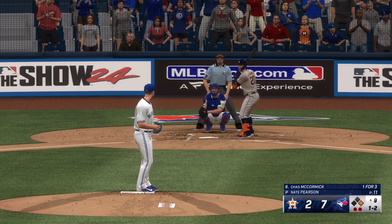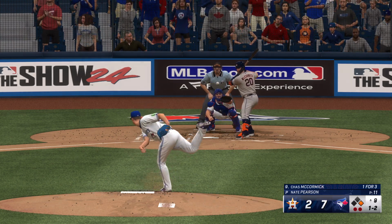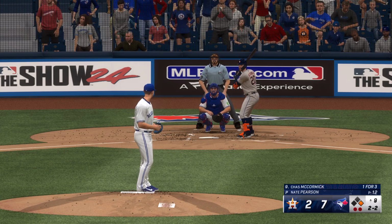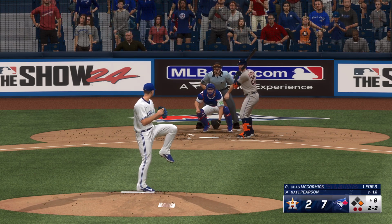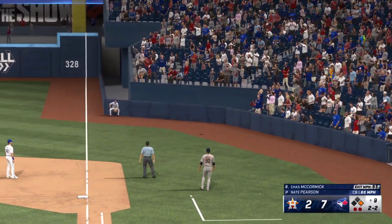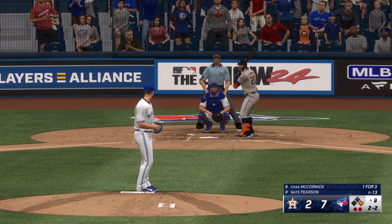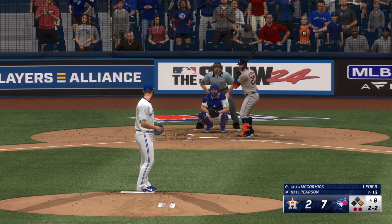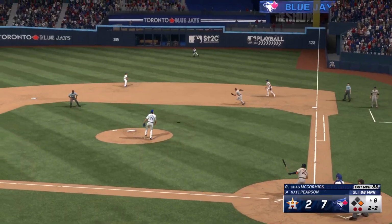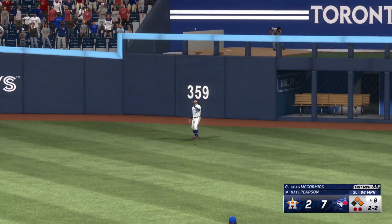And he swings through that one. They can live up in the zone all game if hitters will chase it. That's just too much velocity. Hitters got to look down in the zone. Up and in, 2-2. The Stros down to their final strike. Stays alive. Here's a 2-2. In the air out towards right center. Sizing this one up. Ball game.